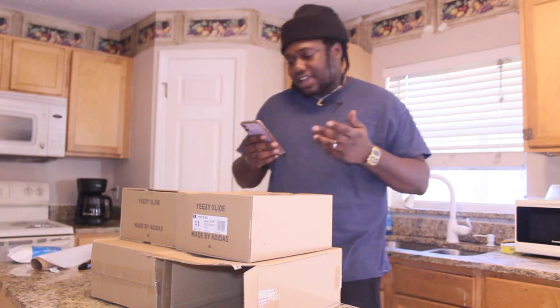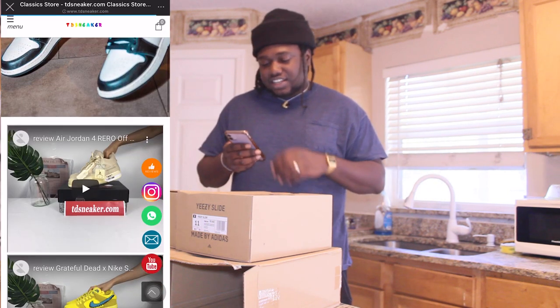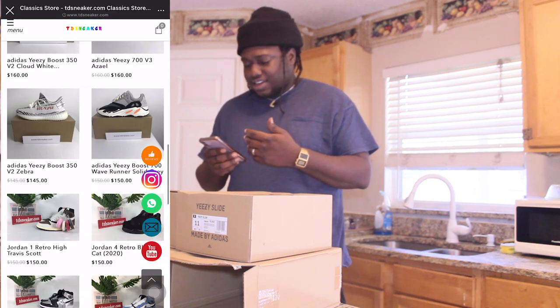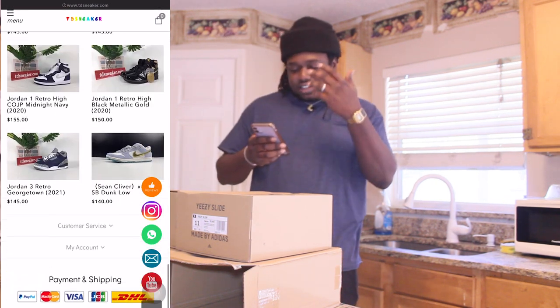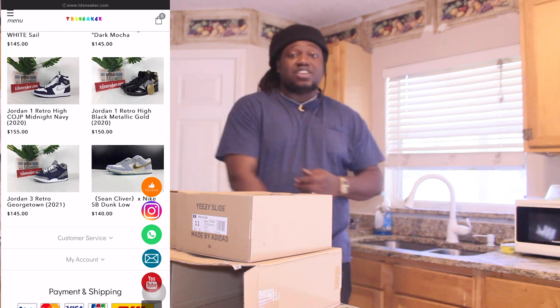If you go on the Tdsneakers website, you see they got Tdsneakers in little rainbow colors. They got the Android on the top, they got videos, you see their best sellers. It's a lot of Yeezys. If you go to the bar, you see customer service, my account, the payment and shipping methods. They also take returns and everything.